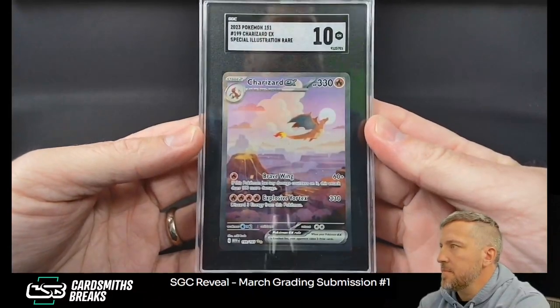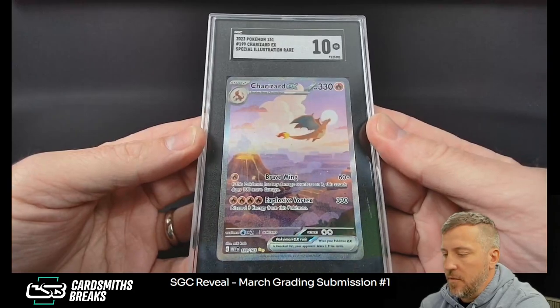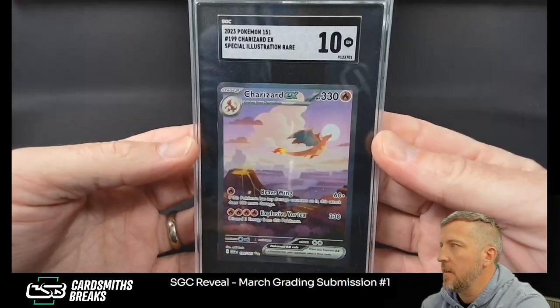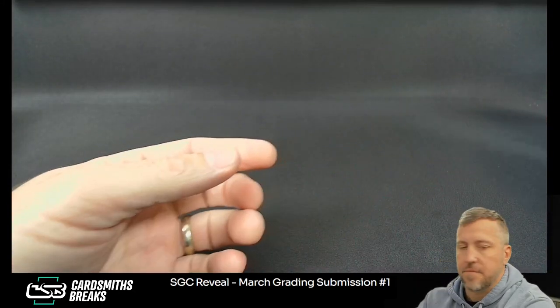Well, that's better. So this is yours, Alex. Your 151, sir, got a 10. Gold labels. If we ever get duplicates, that's what we're doing now. Well, that's what we have to do now.